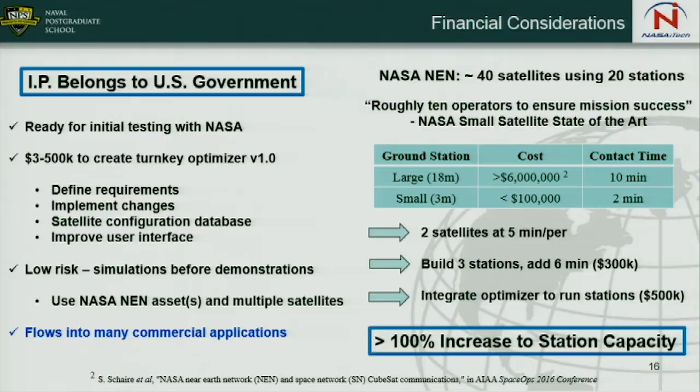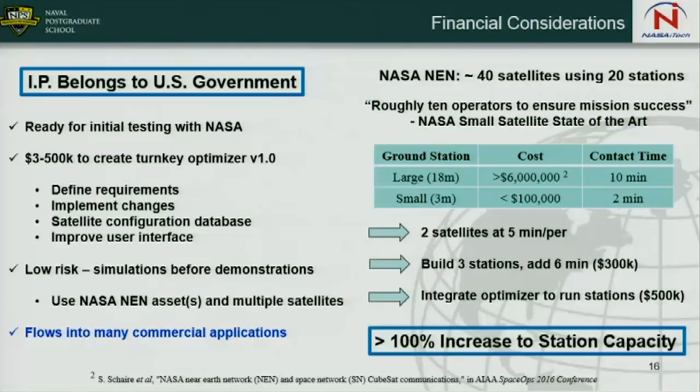I think at that point, we'll have an optimizer version 1.0 that we can start sharing with other folks in the industry. And the reason why we want to start thinking about this is, for example, now NEN operates about 40 satellites with about 20 ground stations. If you look, there's about 10 or so people per mission running this. Let's just double that number. Because the NEN folks are busy, right? So let's just go from 40 satellites to 80 satellites. What do you think is going to happen? Well, some people might start getting bumped, right, with these passes, going to get even busier.